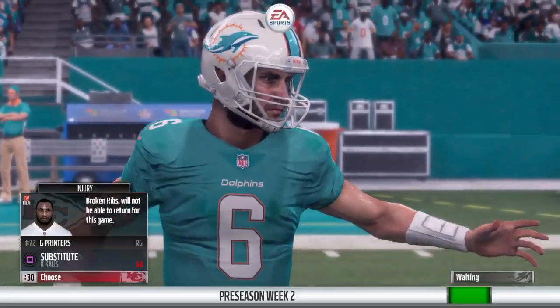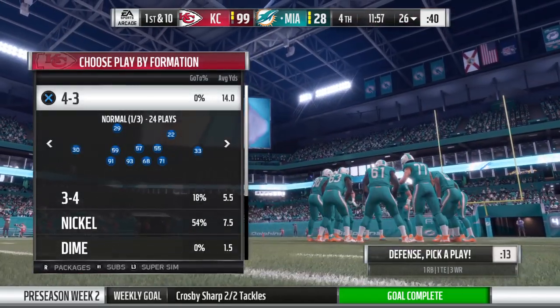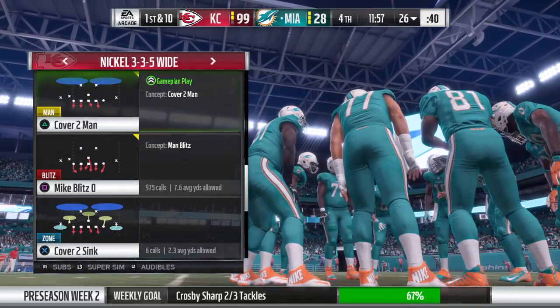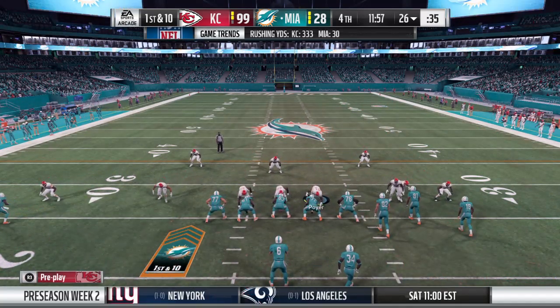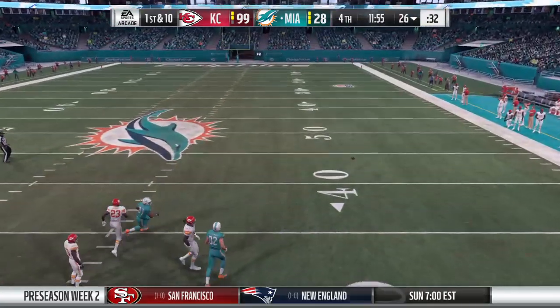And with this deficit, you can't have too many more drives like the last drive where you had to punt it away. You know what I would tell my offense right here? The punter doesn't exist, guys. He doesn't even exist. He's not a team anymore. I just cut him, all right? So you've got to go out and create some offense for us here and give us some points. No way does that guy get on the field on this drive. Poor punter. Yeah, it wasn't his fault. But listen, there's got to be casualties at times. We're trying to win a game.